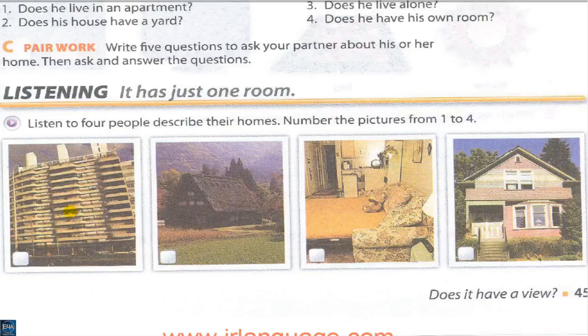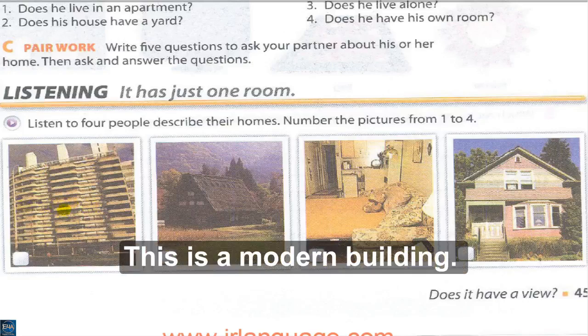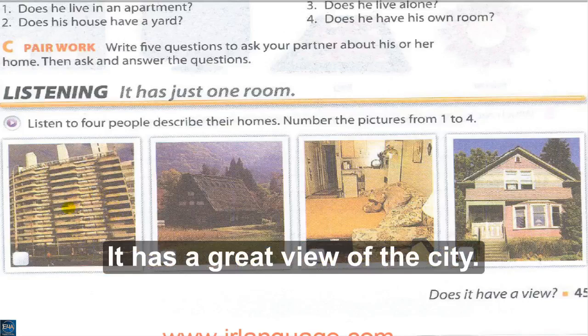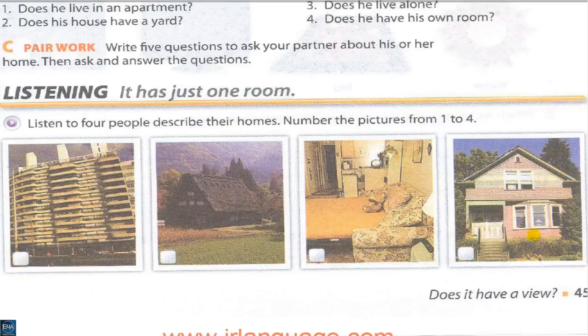2. He lives in a flat on the fifth floor. Fifth floor, floor number 5. Count: 1, 2, 3, 4, 5. He lives here, in this building, on the fifth floor. This is a modern building, a new building. The street has a lot of shops. It's wonderful. It's great. It has a great view of the city. And this apartment building is downtown, the city center. So this is number 2. So picture number 1, picture 2.